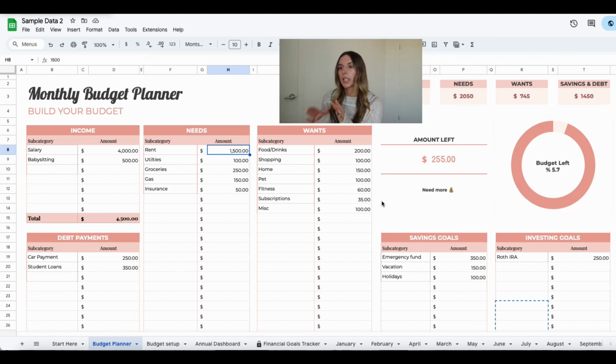I personally just really like to be able to see all in one tab, okay, if I earn this much and I spend this much, this is how much I would have left over. So I came in here and I said that on average my salary would be $4,000 and I would earn about $500 a month babysitting.